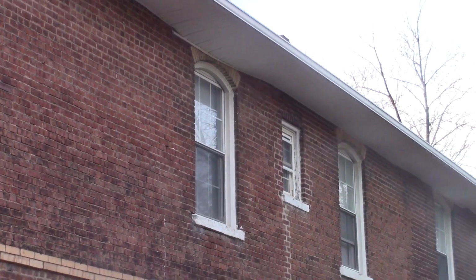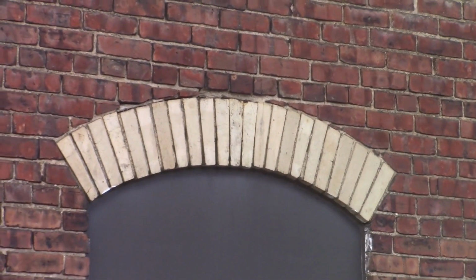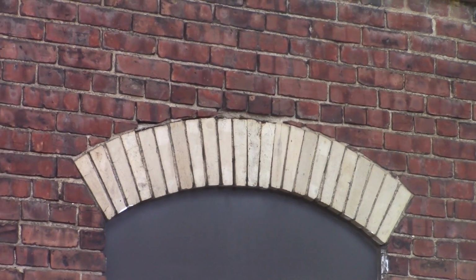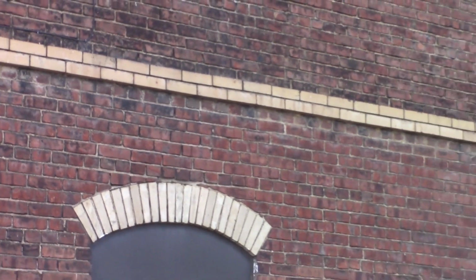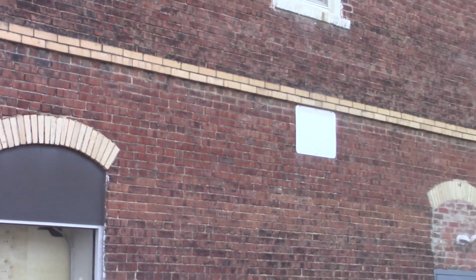Then there's those down there. They all appear to be of the same color. I don't know if I'd call those contrasting color. Maybe the reference is to differentiate them from the surrounding brick of the main wall. I don't know. I doubt it.